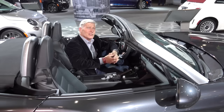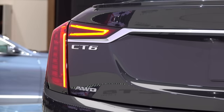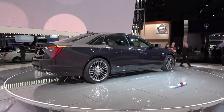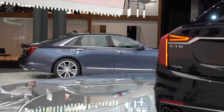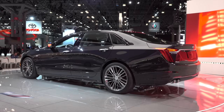There is a huge emphasis on SUVs and crossovers, but sometimes you just want something fun to drive. The Cadillac CT6 V-Sport gets an exclusive 4.2-liter twin-turbo V8 with a hot V setup, producing 550 horsepower and 627 pound-feet of torque. All 4 wheels are driven. The transmission is a 10-speed, should be fast, should be fun.